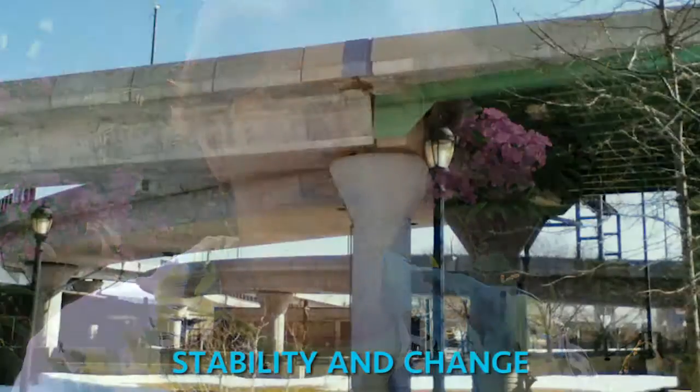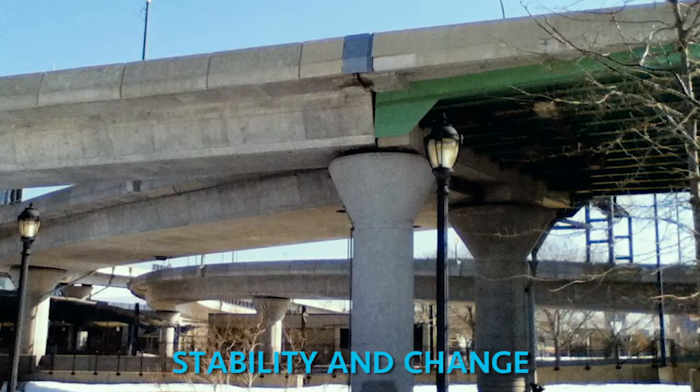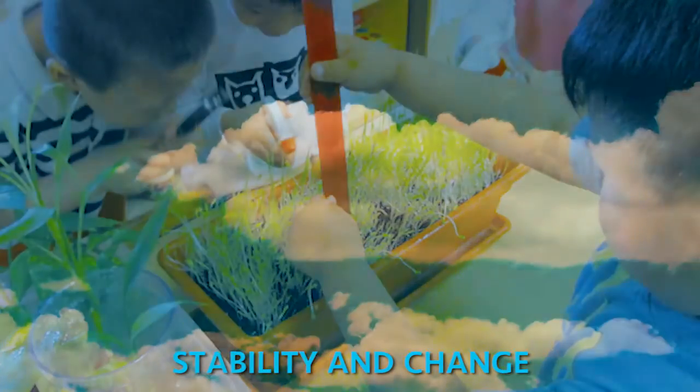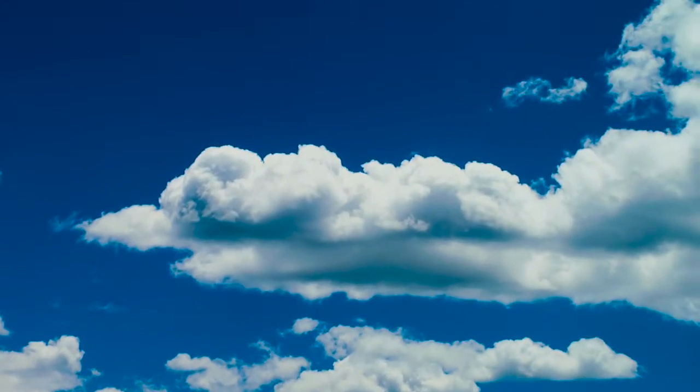Another concept is stability and change. The idea that some things are very stable and unchanging, and other things change constantly, and they change at different rates, and they change in different ways. Another cross-cutting concept is cause and effect.